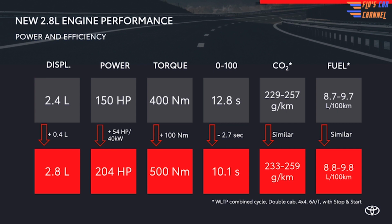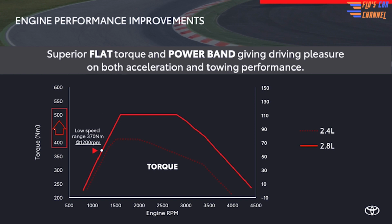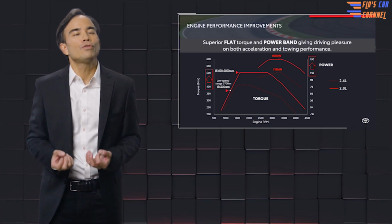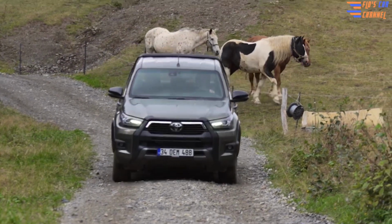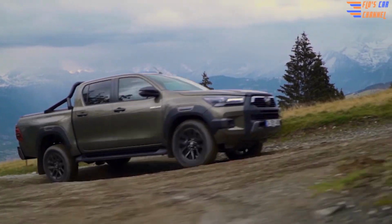And even with a bigger engine displacement, it keeps the fuel consumption and CO2 values almost unchanged, thanks to better efficiency. The new 2.8-liter engine will exceptionally produce higher torque at 500 Nm, 100 Nm higher, and comes in a comparatively wider band than the current 2.4-liter engine. The driver can also feel the increase of power from 110 to 150 kilowatts. All in all, the feeling of high power is perceivable and provides a new driving feeling to the new Hilux.